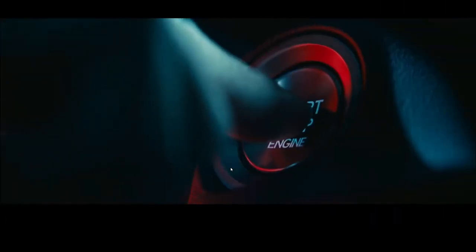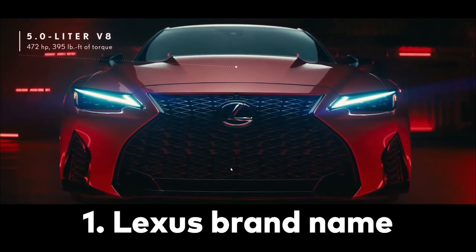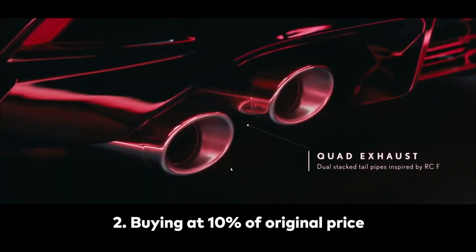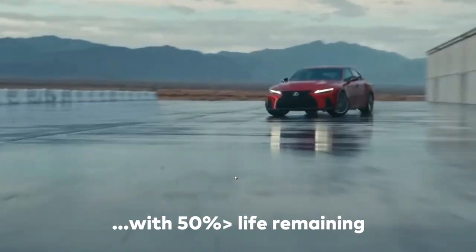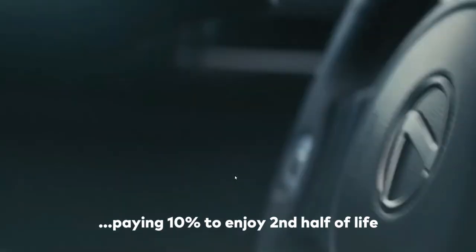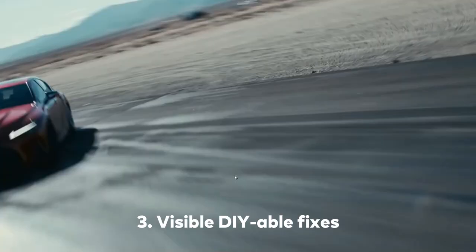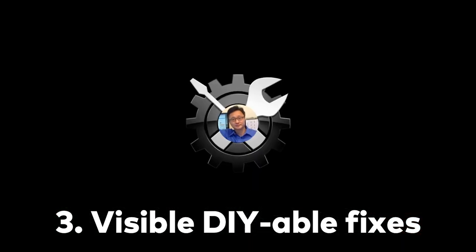The key factors on why I bought this car goes like this. First, the Lexus name was a big factor, since many Lexuses and Toyotas routinely last over 200,000 to 300,000 miles. I know this personally because I've driven many Toyotas for more than 20 years. Second, paying only 10% of the original car price when you have more than 50% of the car's life remaining is the ideal bargain sweet spot that I target when buying a used car. In other words, I'll be enjoying the second half of the $50,000 luxury sort of sports car for just 10% of the original price. Third, the car had numerous non-critical yet potentially expensive repairs that were needed, but those can be solved cheaply if you are a DIY hobby mechanic like me.